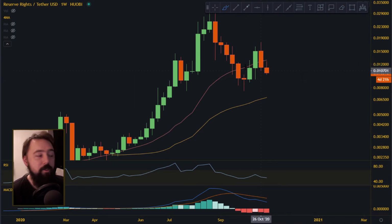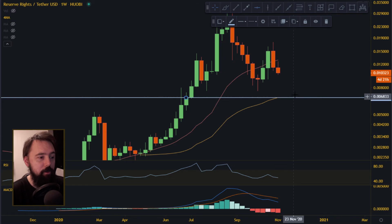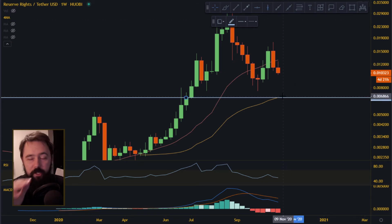So our next support on the weekly has to come on the 50 moving average. That's 0.0067, and that's what we're going for. And I'm gonna draw some lines here for reference, because I'm gonna show you the line for the support, and I'm gonna teach you one thing. I'm not gonna teach, I'm gonna show you something.